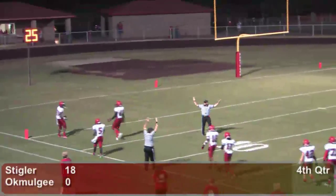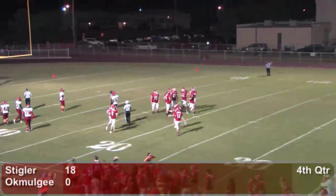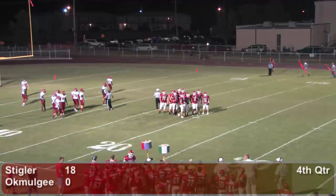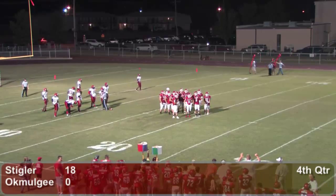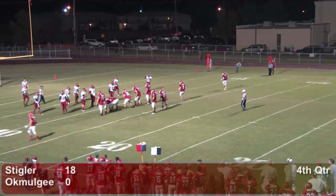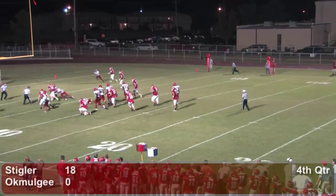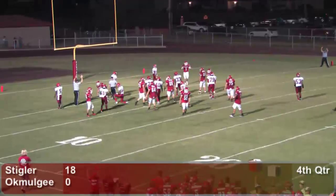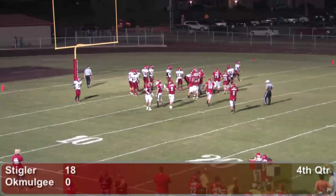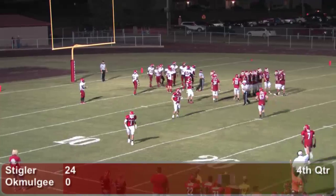Trace Jackson breaks one. Jeremiah Williams finally runs him out of bounds, not before he gets all the way down to almost the 10-yard line, about the 11-yard line. First and 10 from the 11. Cassinger on the carry, and he goes in for an 11-yard touchdown run. Number 28, Trent Cassinger goes in for the score.